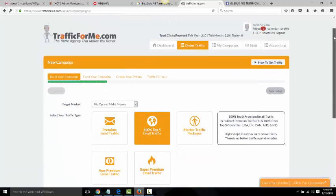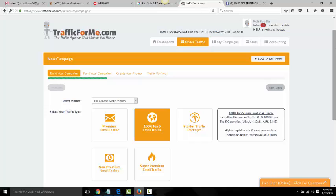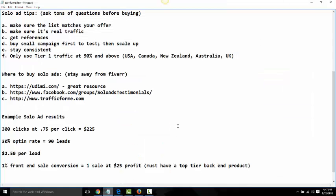This is great for people that don't want to fool with all of the checking for references and reaching out to vendors, and you just want a done-for-you platform that you can plug into, give them your link, and they do the rest, and they guarantee the traffic. This is one of the better companies out there that I've used multiple times and have had great results with, okay? This is really what I recommend. And see, look at my target market. I can do BizOp, make money, internet marketing, health and diet, personal development, and so on, okay? So I chose my market, which is BizOp and make money, and then they do the rest. I give them my link, I pay them my money, they do the rest.